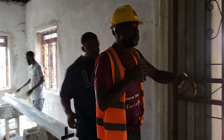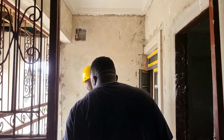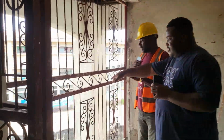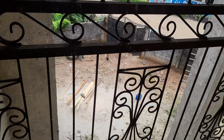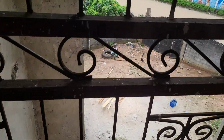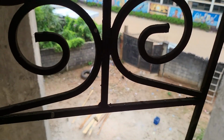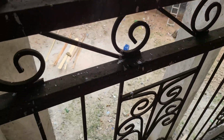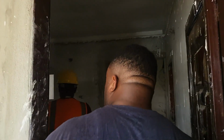We are just showing the work ongoing. We have done this flat. This is the topmost flat, and it gives you a view of where we came from, where the young man is sitting there. They have also done these flats.